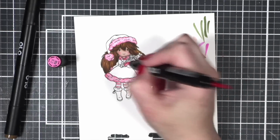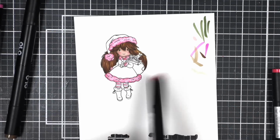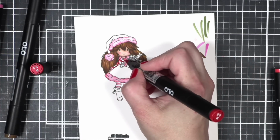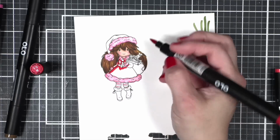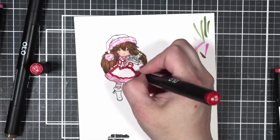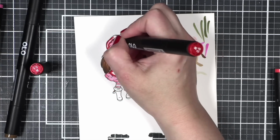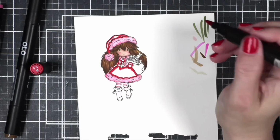I purposely went with a lighter shade than what I typically use for red. A lot of times for Olo markers, for example, I love to use a 1.5 and 1.7, which are going to really add some deep dark shading. I don't need that nearly as much, especially not for her dress. So I am going more with 0.5, 0.4, and 0.3. So it's going to be a much lighter red in this case. I think it helps lighten it all up, and I really loved how it turned out.